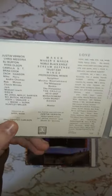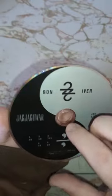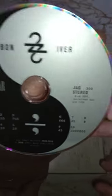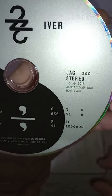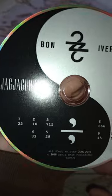I got a couple of Bon Iver albums. This is 22, A Million. A couple of inner flaps. Disc. This side. Nice disc design. 6, 7, 8. 6, 6, 6, 21, 8, 9, 10, 45, a million. Some sort of numerology thing going on here. Don't know exactly what that's all about. I'll have to look into it or something. Look it up online. Disc is in okay shape.